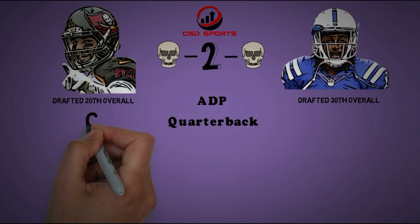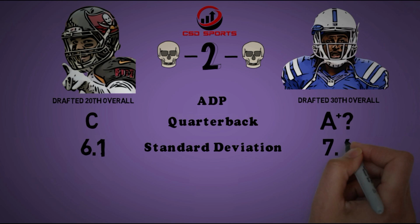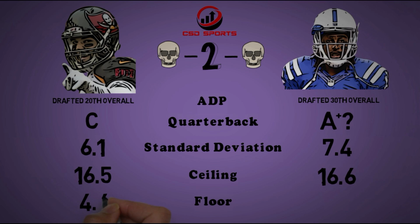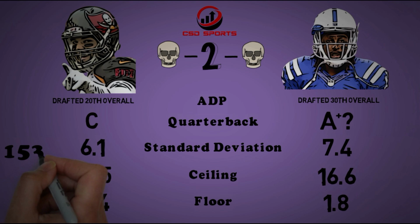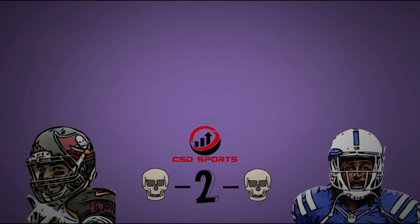Evans has a weird quarterback situation, with Winston being away for 4 games, so he gets a C, while Hilton might have an A+ quarterback, where we're not 100% sure yet. Comparing the numbers, we see that Hilton's scoring fluctuates more with a high standard deviation, but not by much, but enough to make an impact. Evans has a one-game ceiling of 16.5 to Hilton's 16.6, so they're completely even. However, for the one-game floor, there's a massive win for Evans. He has a 4.4 against Hilton's 1.8. Their seasonal score prediction is even more even than last week, 153.8 against 154.1.